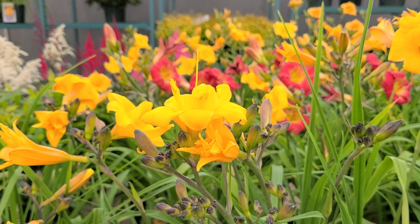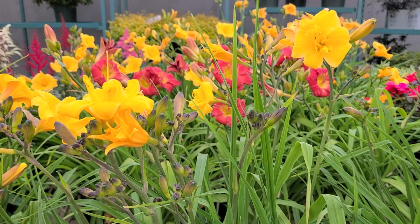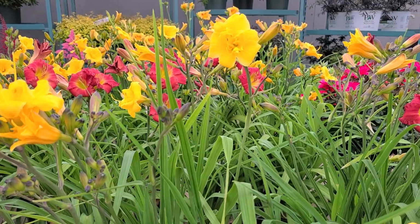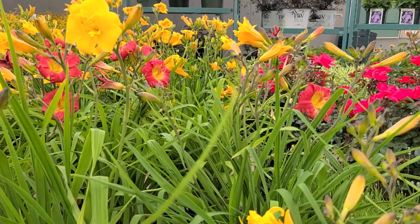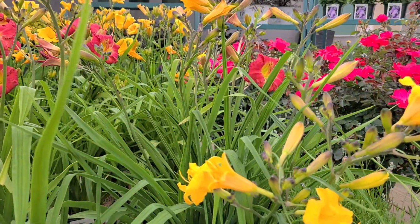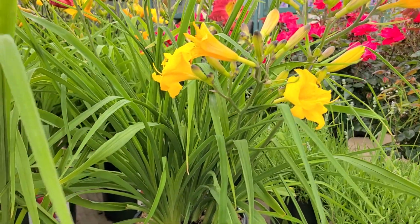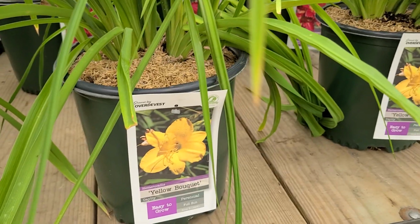Raised and introduced by Ruth Webster of Northern Alabama in 1983, and given an honorable mention award from the American Hemerocallis Society, this is indeed an excellent, easy to grow little perennial that I think you'll enjoy growing in your garden. This is Hemerocallis Yellow Bouquet.